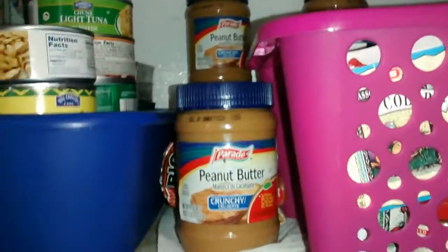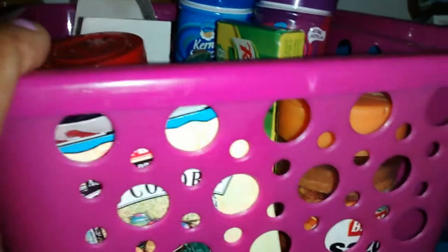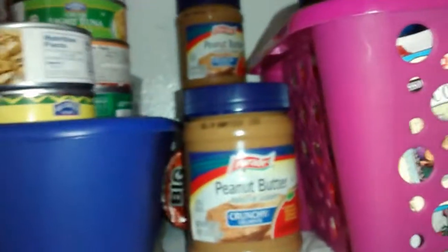Okay, and let me just say this. This shelf is the highest shelf I can actually reach. And I have to stand on my tiptoes to pull this down just to look in this bin. Guys, I'm not that tall at all. You can see from the floor that's not very high. I'm just barely 5 feet tall, but this works. So let me go up top first.